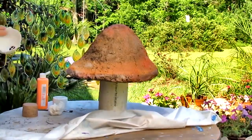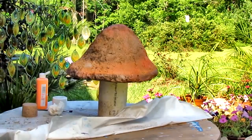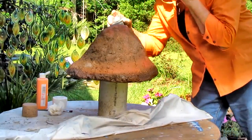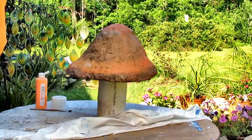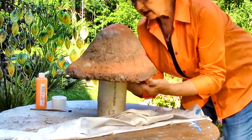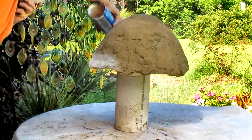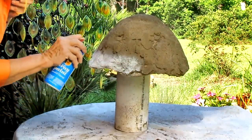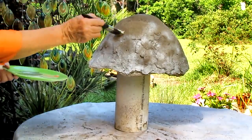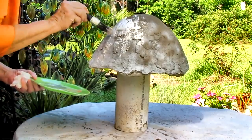Okay, y'all, I'm just deciding as I go. Okay, I'm gonna take this around here and let it dry a little bit. And then I'm going to start on my other one, if I can. Okay, I ran out of white spray paint, so I'm just painting it with a brush.